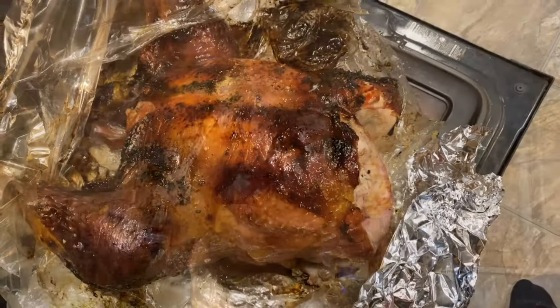So this is just what we're gonna do today. I probably will need help pulling it out of the oven because it is really heavy. So that's what we're gonna do. We're gonna get started and have fun today.